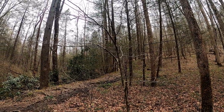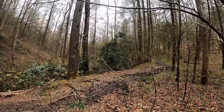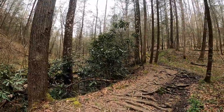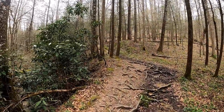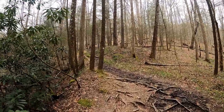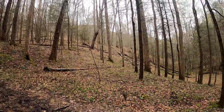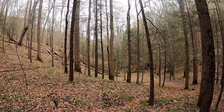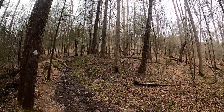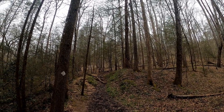And now we start the uphill climb. So far it's been all on the ridge. It's been down in the lowland. And now we're getting ready to go up. So here's where we walked. We walked down that creek, down that draw. And now we're getting ready to head up. So I'll talk to you again when I get on top.